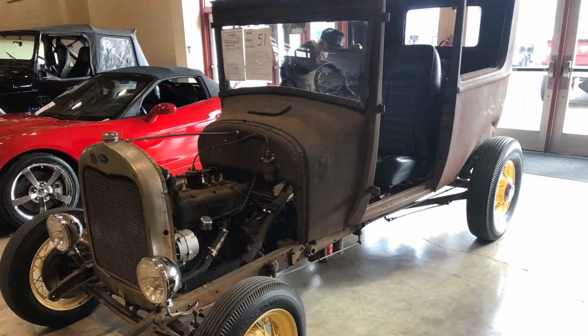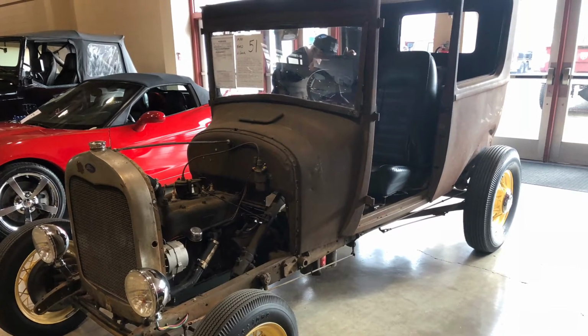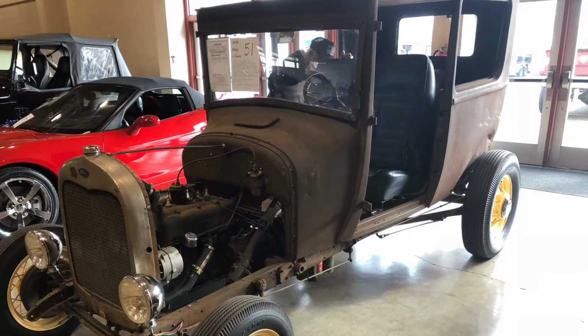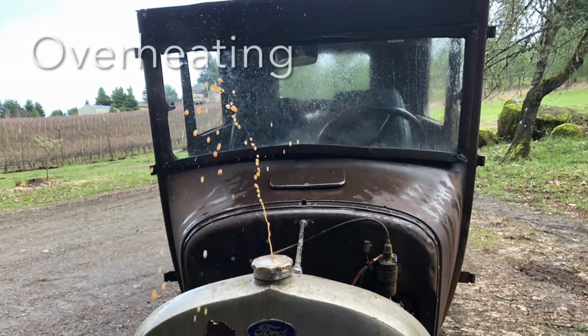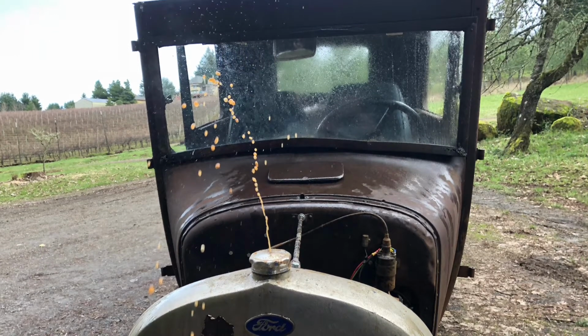I purchased the two-door sedan at a classic car auction just because it was a great price. I paid $2,200 for the car, and it was running, driving, and it had a beautiful set of tires and wheels on it. The tires alone were over $1,200.